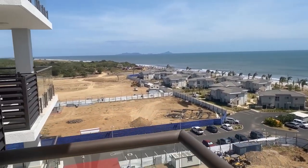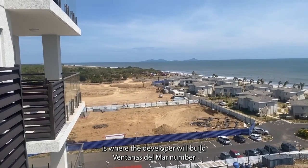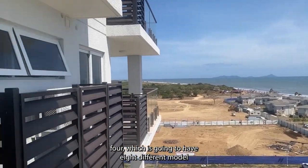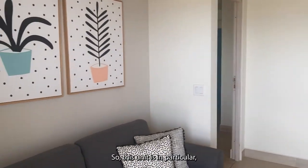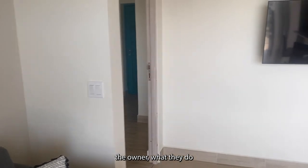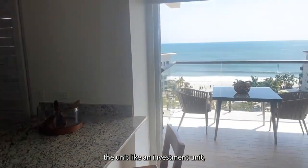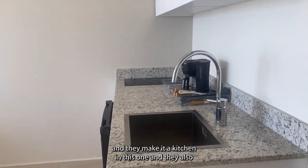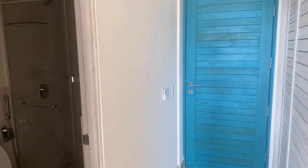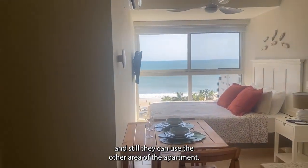And here, in that space that I showed at the beginning of this video, is where the developer will build Ventanas del Mar number 4, which is going to have 8 different models, so that you can pick the layout that is most convenient for you. In this particular unit, the owner converted it into an investment unit. They took this bedroom and made it a kitchen, and they also made a door here so they can separate this from the main apartment. This will be an area that they can rent while still using the other area of the apartment.